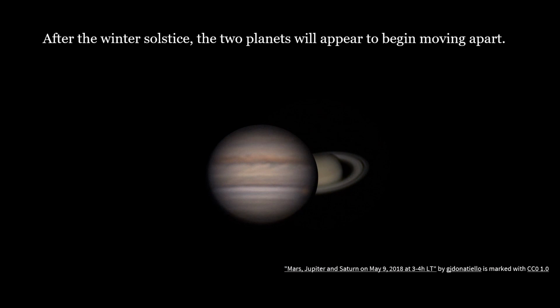After the winter solstice, the two planets will appear to begin moving apart. The next time a very close visible conjunction of Jupiter and Saturn will occur is in 2080.